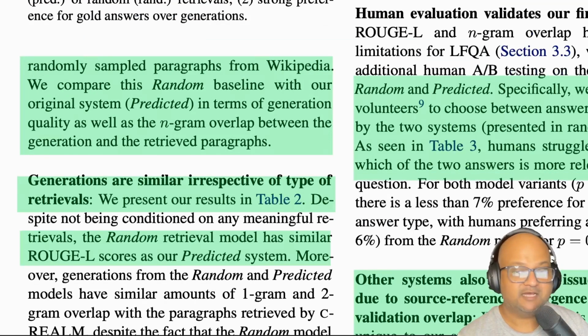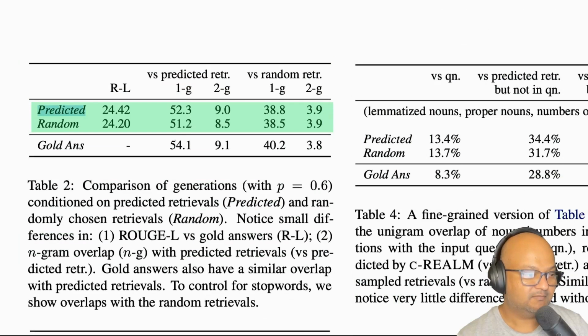Now you might ask, how did they test for that? What they did was take randomly sampled paragraphs from Wikipedia as input for the generation. And when they compared it with their predicted generation, which used the proper retriever, they find barely any difference in the scores. So that's pretty strong evidence that the quality of the retriever almost did not matter at all. And most of the success of the answers is coming from the model's built-in pre-trained knowledge.